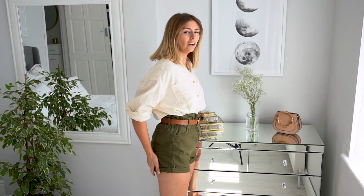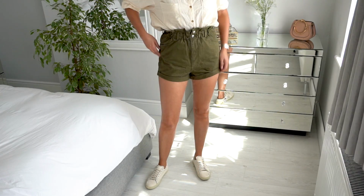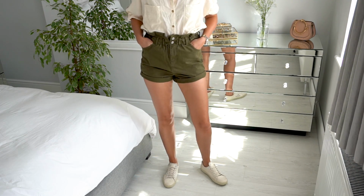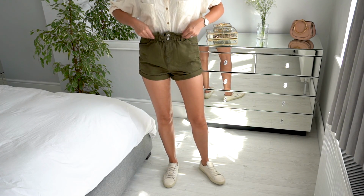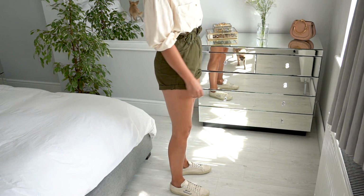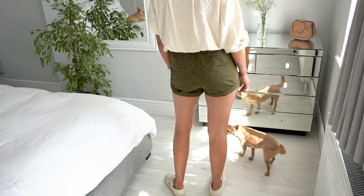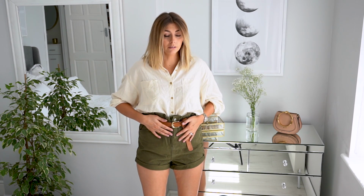Now, these are a mum fit, which means they are worn very high up the waist, and that does actually mean that they are quite short. They're not butt cheek bearing short, but they are quite short, as you can see. Now they have this kind of paper bag waist detail, which I've actually cinched in a little bit more with the belt, because I'm wearing these in a size 10 and I think they are a little bit too big. They're not as tight as I would like them around the waist, so I've added a belt.